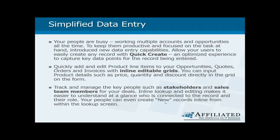They also have a very powerful quick create functionality. No matter where you are in the CRM system, you have the ability to do a quick create.